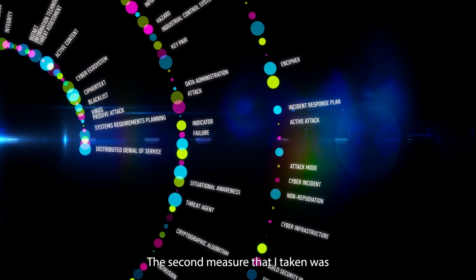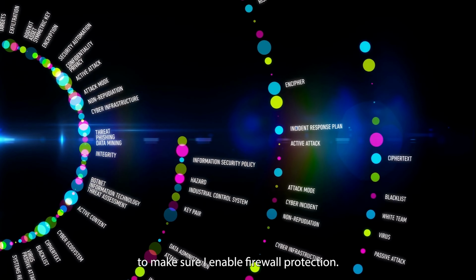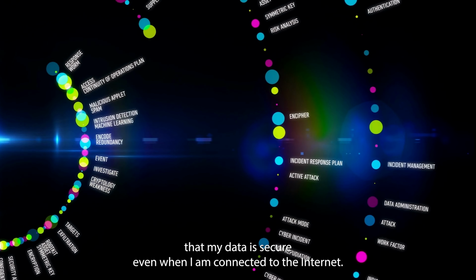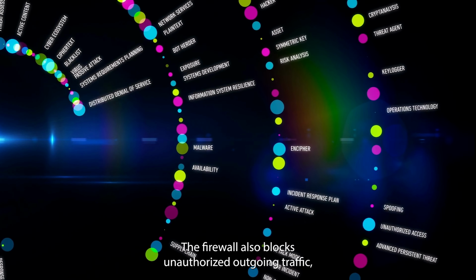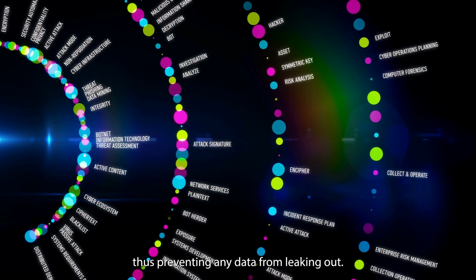The second measure that I take was to make sure I enable Firewall Protection. This prevents unauthorized access to my computer and ensures that my data is secure even when I am connected to the internet. The firewall also blocks unauthorized outgoing traffic, thus preventing any data from leaking out.